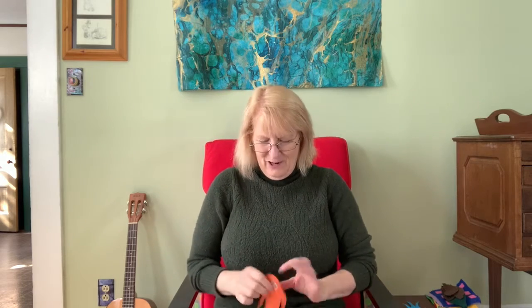All right, my next fish is, he's a very pretty little orange fish. So we're going to have one little orange fish swimming in the water.